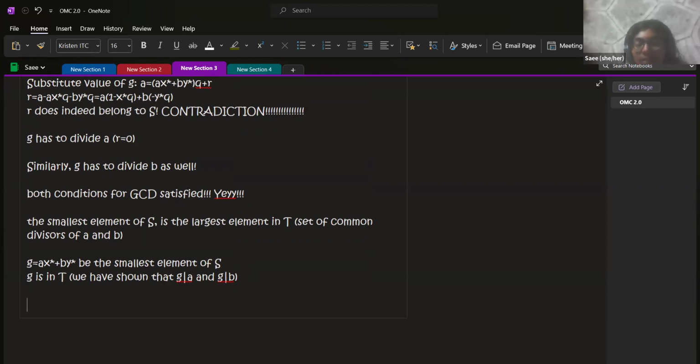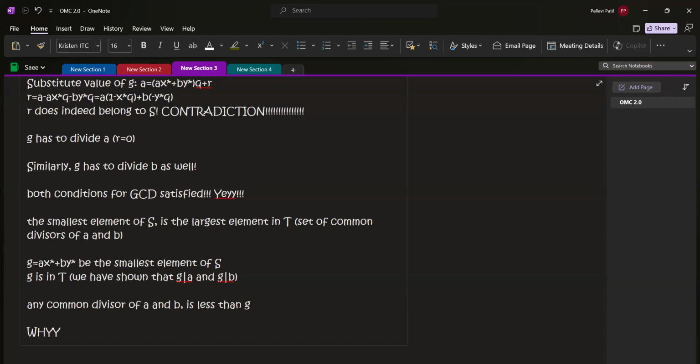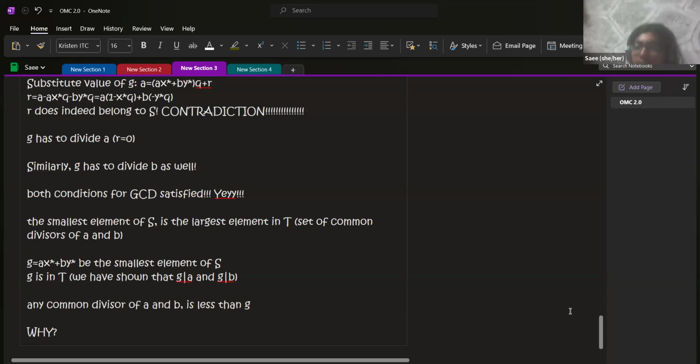So can somebody quickly tell me why any common divisor of A and B is less than G? Why? Didn't we do the same thing in property 2 of that proof? Yeah. Also, can you all just think and confirm that I'm not making a loopy argument here? I just want to make sure. Is this a loopy argument? I don't think so. I think it looks fine to me.